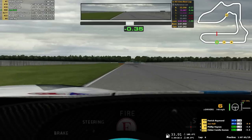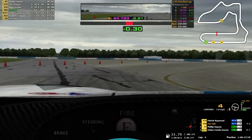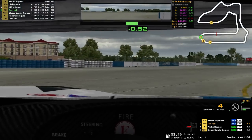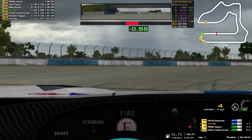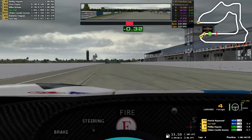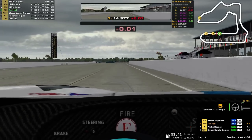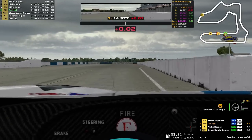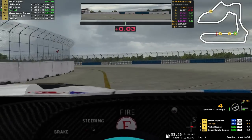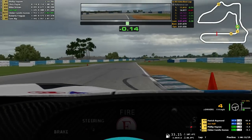I was overdriving the car a bit when I first got in here, so right now I'm really trying to focus on being a lot smoother. Getting pretty oversteery. 1.6 coming out of that corner. Oversteer coming out of that corner still.